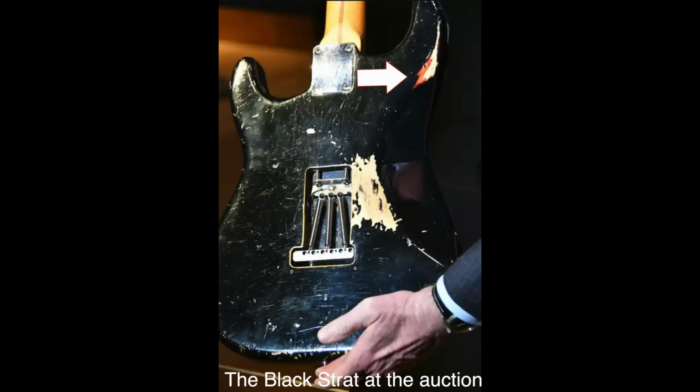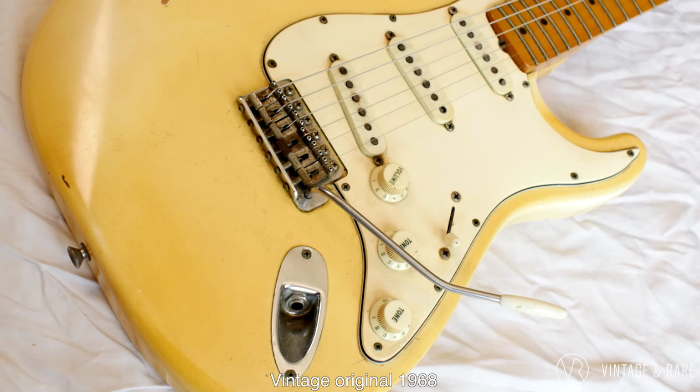Where the paint was eventually worn through on the body, it's clear that it was originally finished in 3-tone sunburst, then oversprayed in custom black at the factory. Worth remembering is that the original electronics would have included a 3-way pickup selector switch, as the 5-way switch wouldn't be implemented on Strats until 1977.